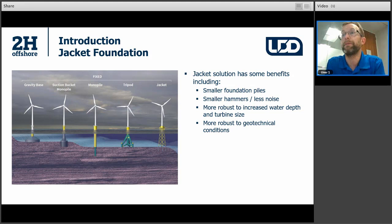So all of that means they can be more robust to the increased water depth and turbine size, and they can also be more robust to the geotechnical conditions because, again, you're not trying to drive such a massive pile into the seabed. They come with their own challenges, of course, in terms of size and fabrication, but they do have some benefits, particularly as you push into deeper water. So it's that jacket solution, again, that we're really going to be talking about today. So that sort of sets the scene.